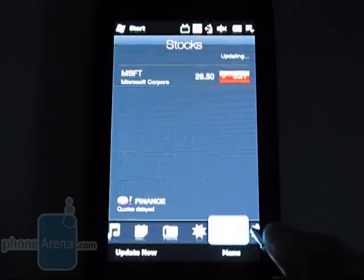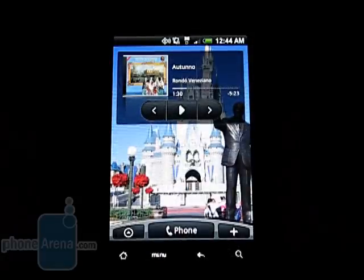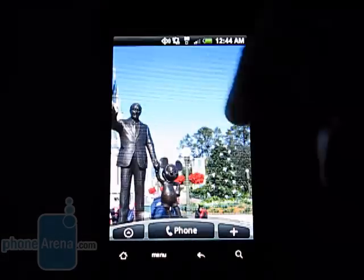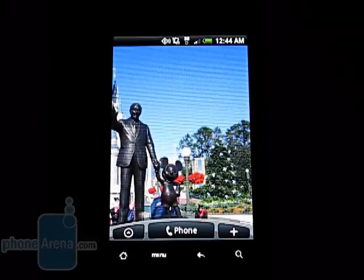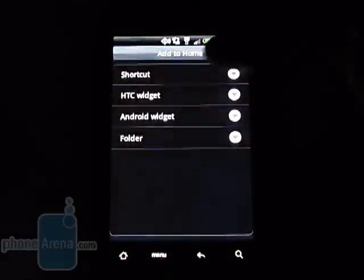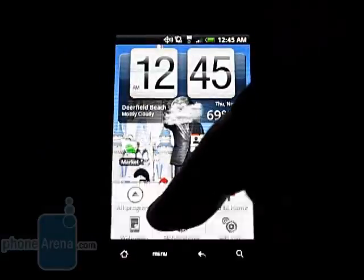weather, stocks, and settings. The HTC DROID ERIS uses the Android 1.5 OS, but comes with SenseUI, which is somewhat similar to the TouchFlow 3D interface. You have a total of 7 home screens that you can swipe through. There are also lots of customizations, such as wallpapers, a wide variety of widgets, as well as different scenes.